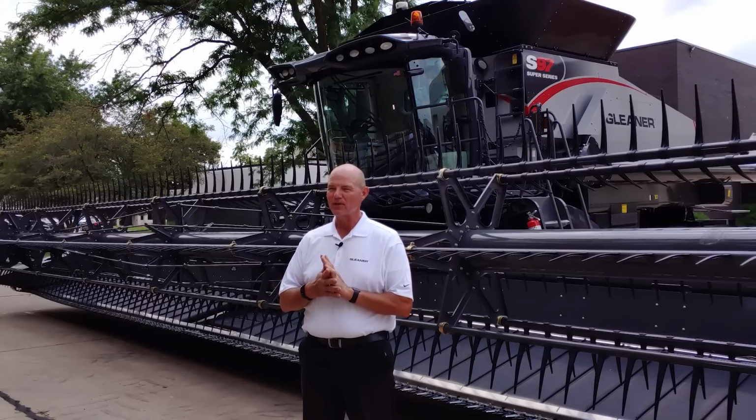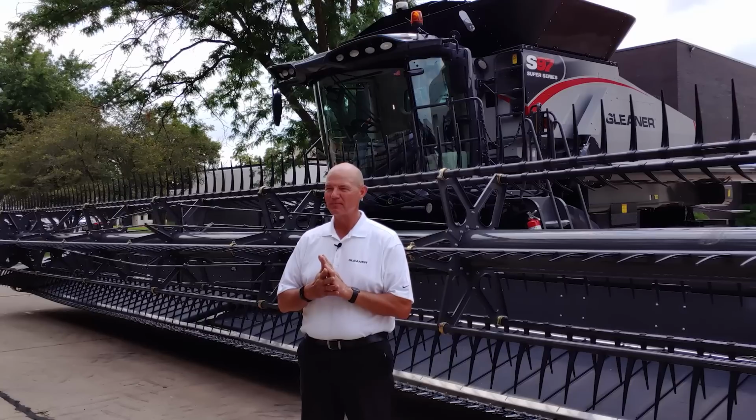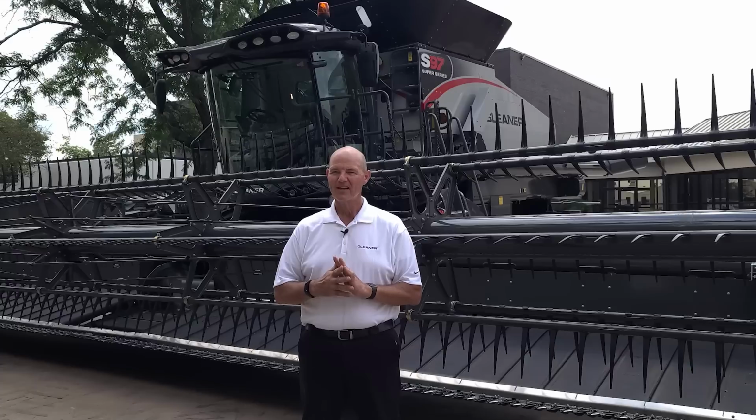The header is available in widths from 25 foot to 40 foot for the Gleaner combine. The structure is designed with upper and lower tubes for increased durability. It has a single point hookup for easy attachment and detachment of the header. The end sheets of the header have a narrow profile, which reduces the footprint and helps keep the header from plowing or pushing while going through the field.